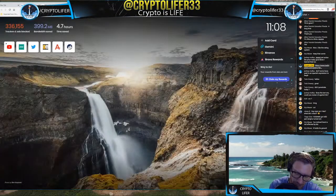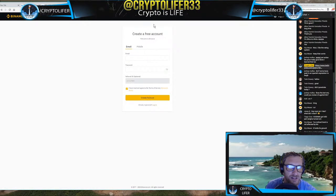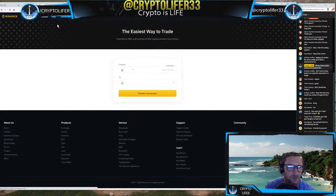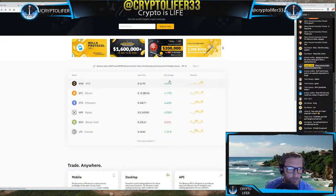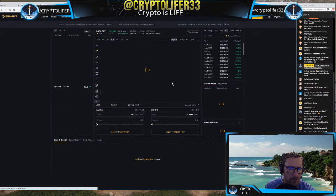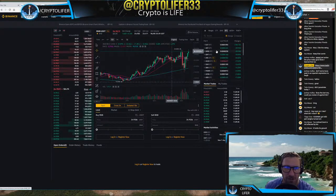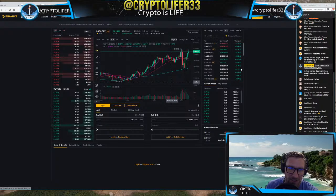If we go to Binance and we look at the biggest winners, this is a good idea to let you know how many double-digit coins are up on Binance right now. ELF up 108%. I mean, that's some coin. AST up 39%. AMB up 35%. GNT up 30%. LRC up 25%. Algo up 19%. OX up. Actually a pretty hot day.